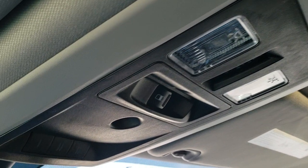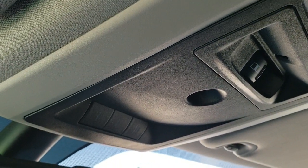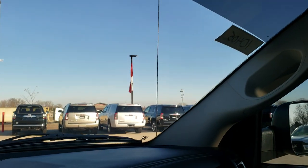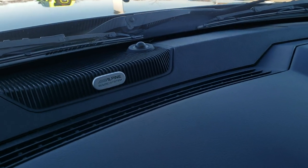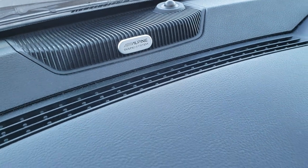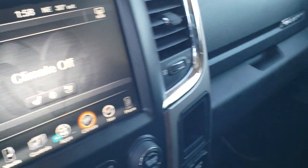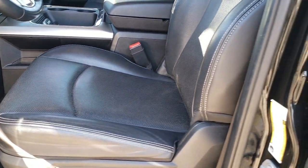Map lights, power slide and rear window, and your home link buttons for your garage door, security systems and lighting systems. Has the 911 and assist buttons in the mirror. Those are features of the truck you never have to pay for. And it does have that Alpine emblem right there, letting you know that it has the premium sound system. We'll take a quick look at the back seats, and then we will check out under the hood.